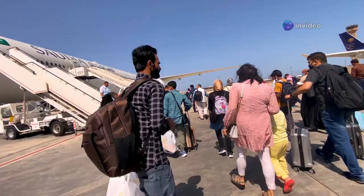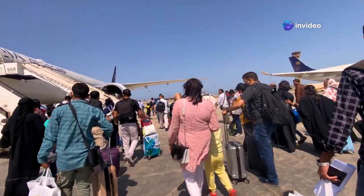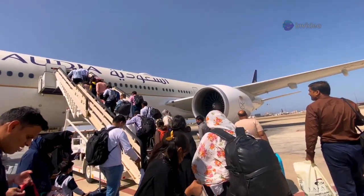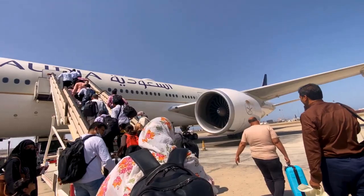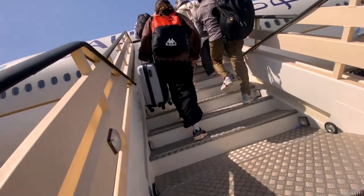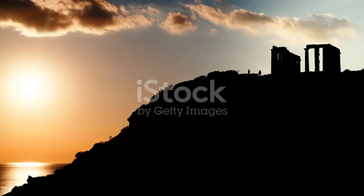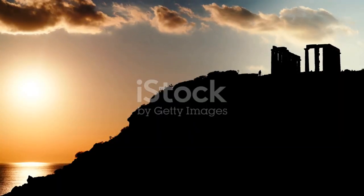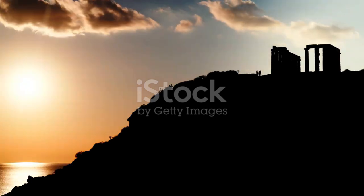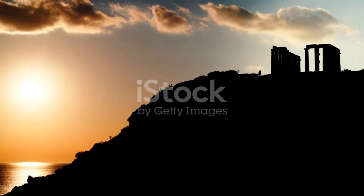So pack your bags, book your flight, and get ready for an escapade that's equal parts enlightening and entertaining. Whether you're a history buff, a mythology enthusiast, or simply someone looking for a breathtaking view, the Temple of Poseidon has something to offer. The Temple of Poseidon awaits with its stories, its views, and its timeless charm. It's a place where the past and present coexist, inviting you to explore, reflect, and be inspired.